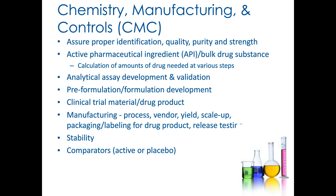And it's actually pretty astounding how much API you need to run tox studies. And precursors to even making the active pharmaceutical ingredient, you have to set up your analytical assays, and at this point in the development of preclinical, they need to be qualified, not really validated per se. Pre-formulation and formulation development needs to occur prior to your submission of your IND. Where that occurs depends upon what the route of administration is, potentially. If you're working with a topical or an ocular route of administration, you'll want to use your formulated material for your clinical trials and in your tox studies. And so therefore your pre-formulation and formulation development needs to move earlier in your program.